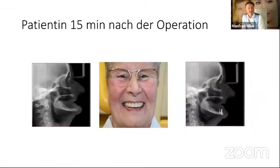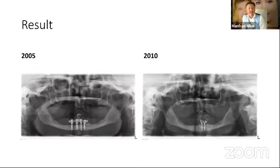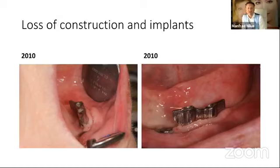Operation, bar construction. 15 minutes later, insertion of the implant bar construction. And 5 years later, we had a loss of 2 implants. This is because of periimplantitis by guided surgery. How can you solve these late complications? Loss of construction and implants.